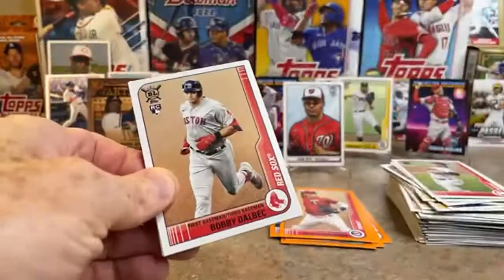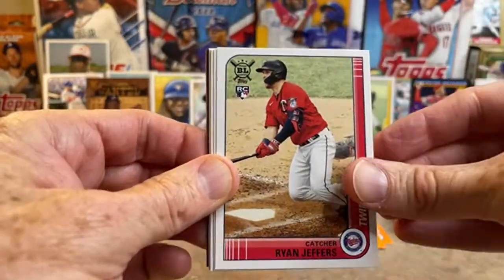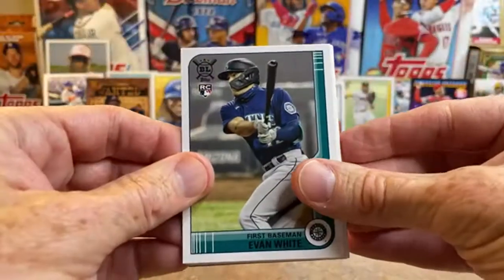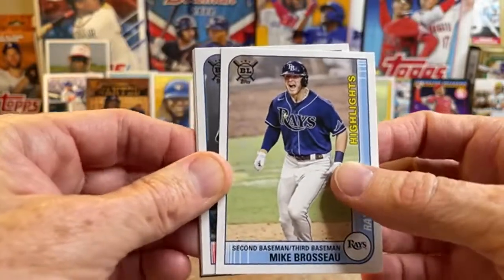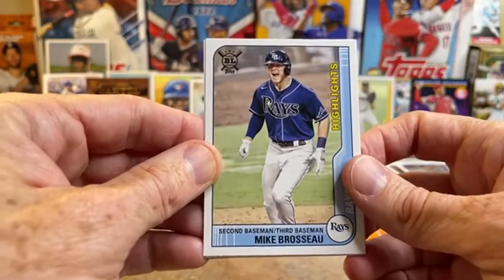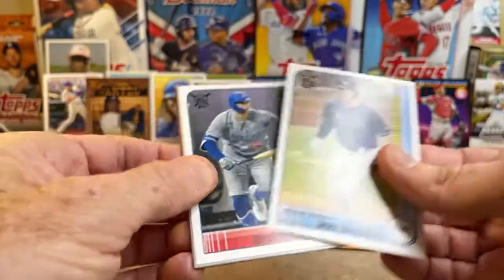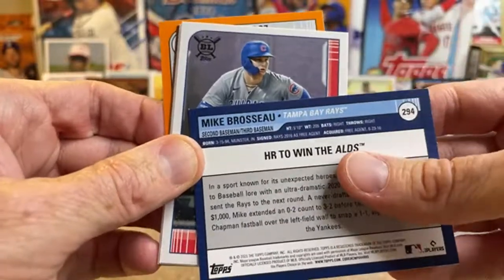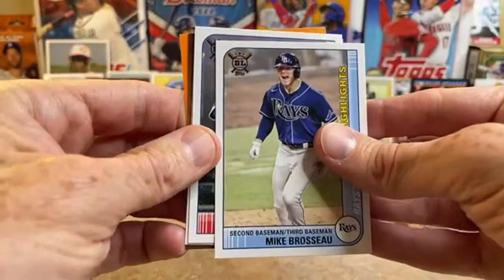Into the next pack we go, and we've got Bobby Dalbec, rookie right there. Ryan Jeffers, J.D. Davis, Evan White, rookie. Mike Brosseau, and he's also from a neighboring town. In fact, he is an old childhood friend of my nephew Brandon. Mike and Brandon played several years together of Little League on the same team. So let's see if they have Portage listed. No, they got Munster listed. That's where he lives now, Munster, but he's actually from Portage. So Portage is where he grew up.